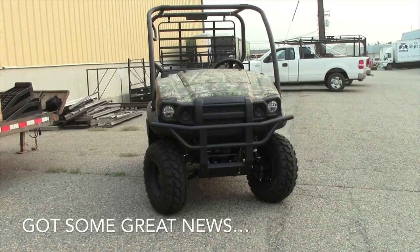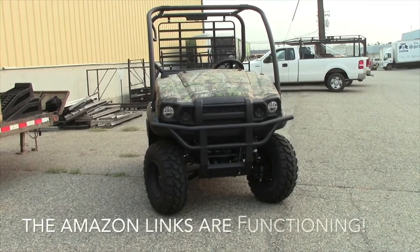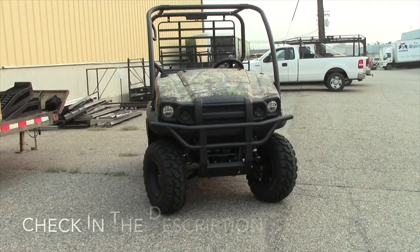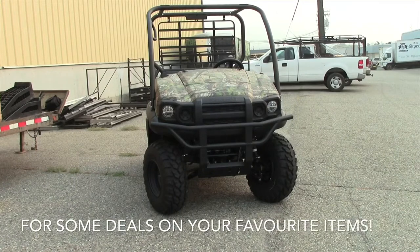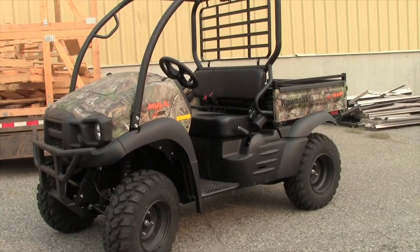So this guy is going to be a 401cc air-cooled 4-stroke overhead valve single piston engine. Its compression is 8.6 to 1. It is a fuel injection system, electric start. It's got a 2-speed automatic forward and reverse transmission. The final drive is a gear selectable 2 and 4-wheel drive, dual mode differential. So this guy is going to have a ladder type tubular steel frame.